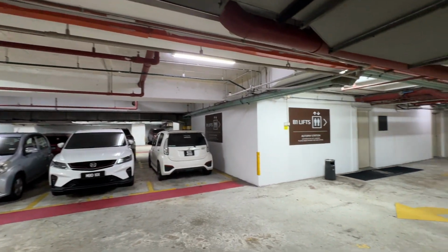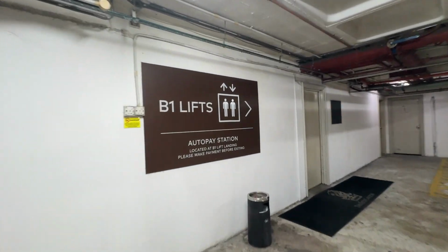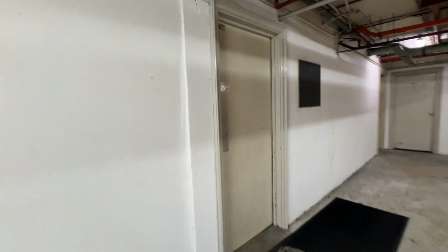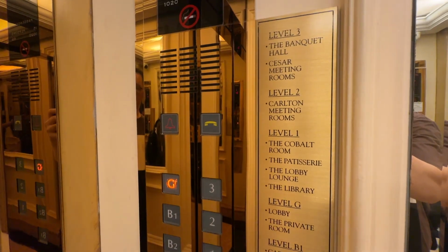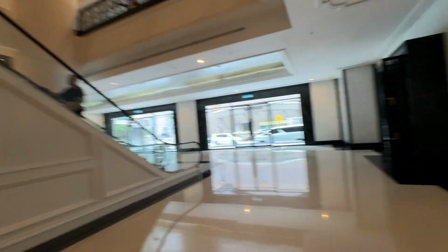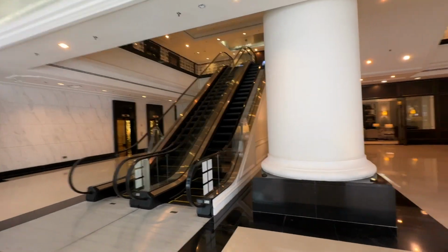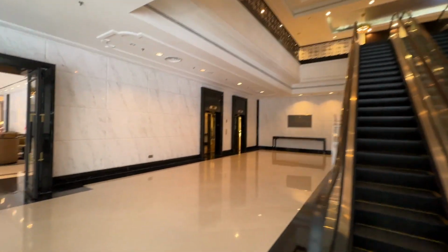The parking is very small for a 5-star hotel, but the lift to the lobby can be easily seen. Once in the lift, press G to access the reception. Upon coming out from the lift, this is the atrium but not the reception lobby. Follow the way as you see and move to the right till the end and you will see there are staff assisting guests to get the check-in done.